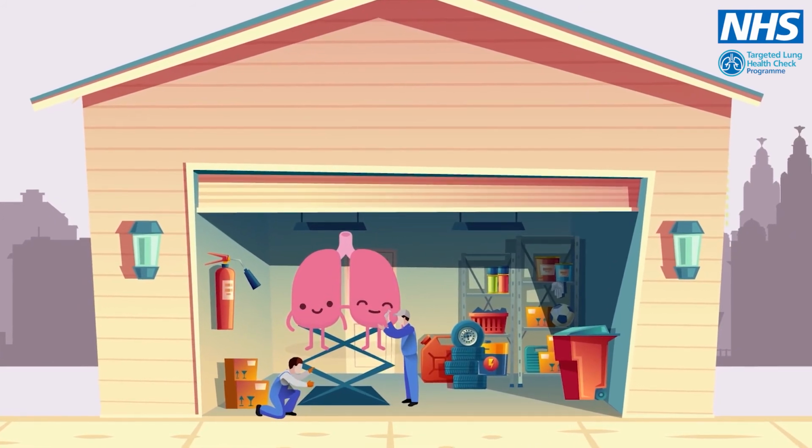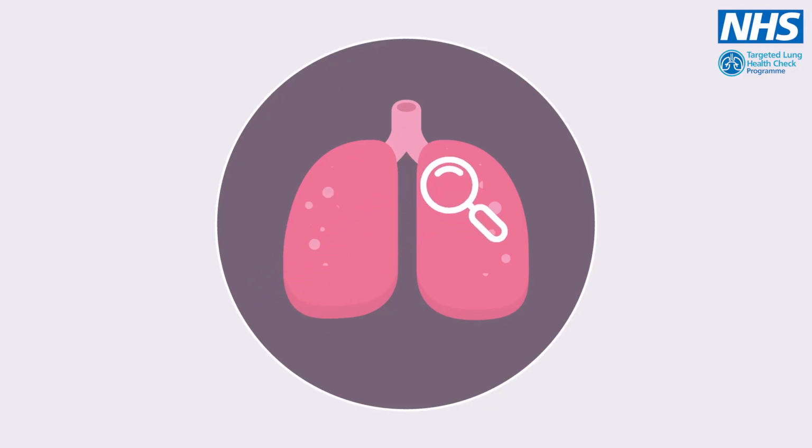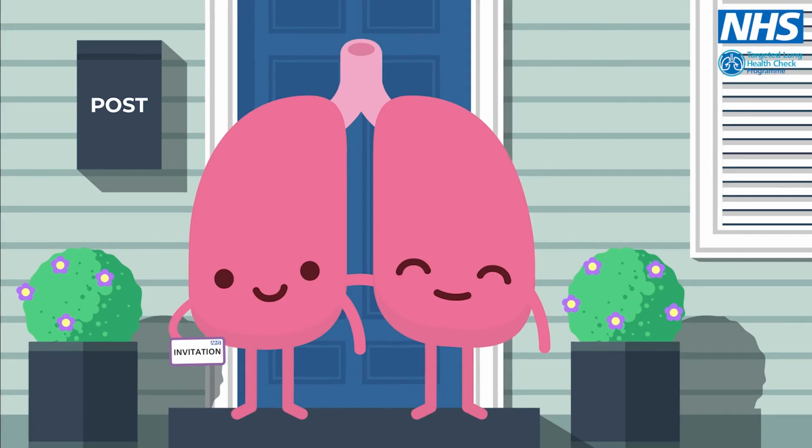As Joe's experience shows, your lungs could be easier to fix than you think. If there is a problem in one part of your lung, treatment can focus just on the bit that is affected. The key is to get the problem early.